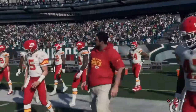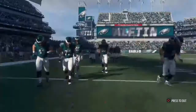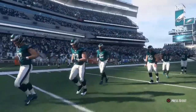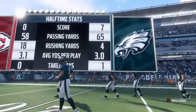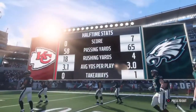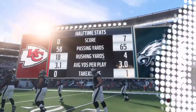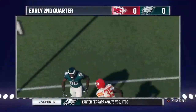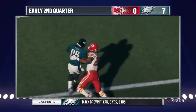Take it away, Larry. Thanks, Brandon, and welcome to the EA Halftime Report. I'm Larry Ridley. Let's take a look back at the first half. Both the Eagles and the Chiefs are not doing much on the ground, and it's easy to see why that would play into this low-scoring game. We'll have to see if either team gets it going on the ground in the second half. All right, let's do this. Here's the first half highlights.